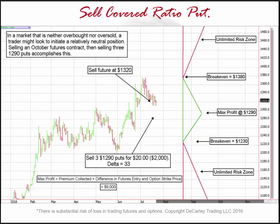Now, the good thing about trading ratios is markets generally don't move in big trends. They usually trade sideways or chop around. So more often than not, you probably get away with it. But all it takes is one big unexpected move to really cause you some pain if you're doing a covered ratio. But I wanted to make sure you understood the strategy and knew what it was, and you can decide for yourself whether it's something you want to participate in.